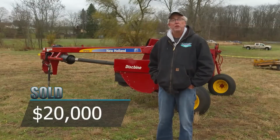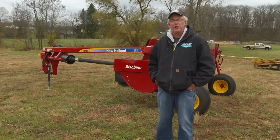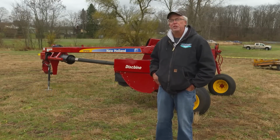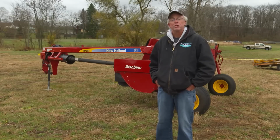Well, folks, coming into the auction today, the average sale price this year on a New Holland H7230 disc bind was $14,138. Very strong bidding on our feature item today, the 13 model, not used since 2018, sells for $20,000.